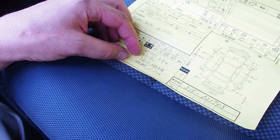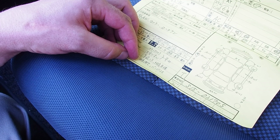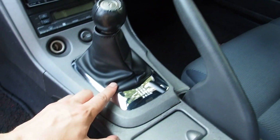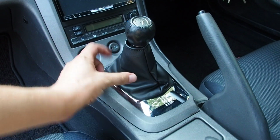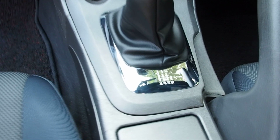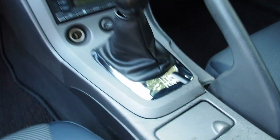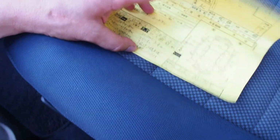Trunk floor and end panel dented, underside surface rust, interior one part missing. Actually, I replaced that part with an official Nissan part. So this piece here and the shift boot were missing. This is a brand new, original from Nissan part, and has the proper 6-speed manual transmission selection on there.